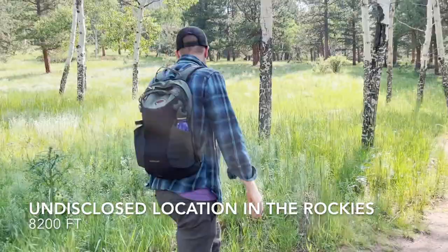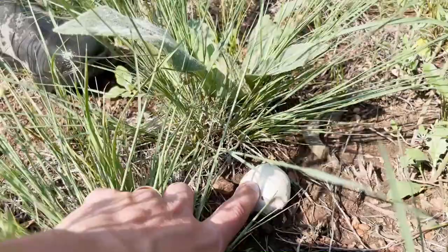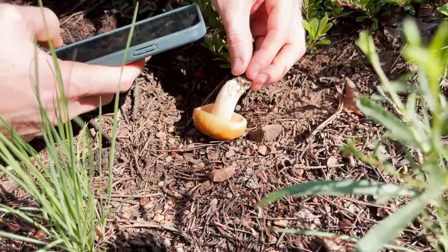So they must be, if they're associated with aspen or the... This one is squishy. It's not sporing yet, but it's squishy. Oh my god, it's beautiful though. I wouldn't be surprised if this is Suillus granulatus, but I just don't know.